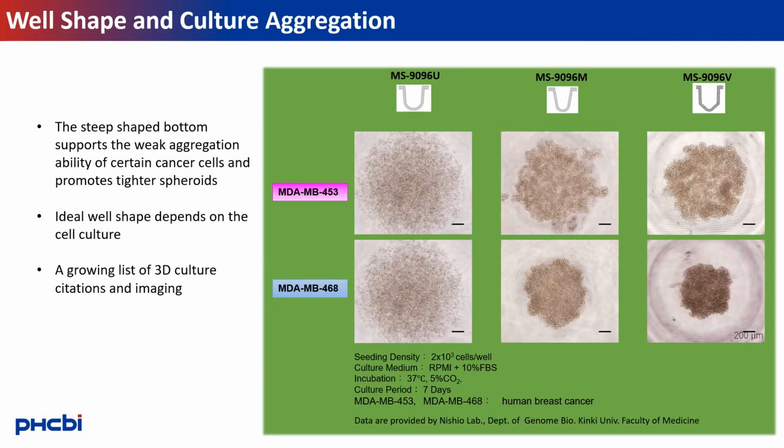Spheroids grown in low adhesion techniques are consistent in their overall size and shape. This is particularly important for obtaining reproducible results because cellular functions within spheroids are strongly linked to their size. Here you can see two different breast cancer cell lines that were grown in the U, M, and V-shaped wells. The steep-shaped bottom supports weak aggregations of certain cancer cells and promotes tighter spheroids. Researchers have found that the V shape works well with cell lines that demonstrate weak aggregations, while other well shapes work well depending on the cell line and its affinity for aggregation.